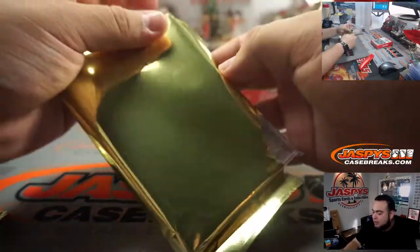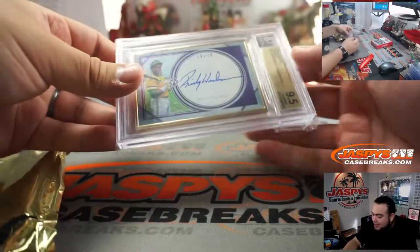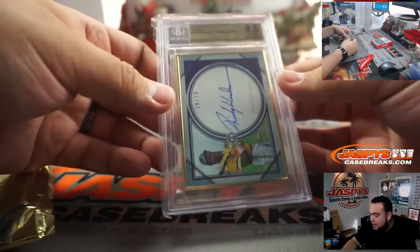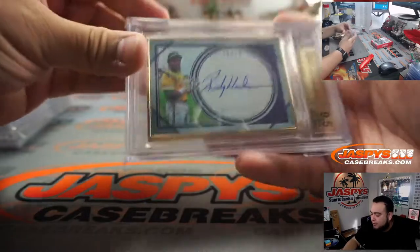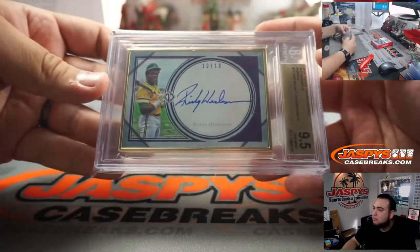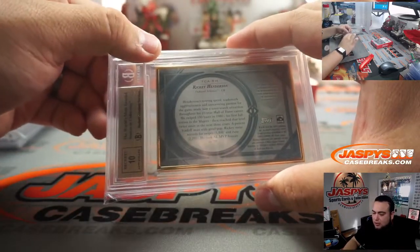Ooh, I feel like we have a Transcendent coming up. And it is a Transcendent, 10 out of 10, Rickey Henderson for the Oakland Athletics. It is a 9-5-10, already graded for you as well. No subgrades, but there you go. Rickey Henderson, Oakland A's going to Anthony Chan.